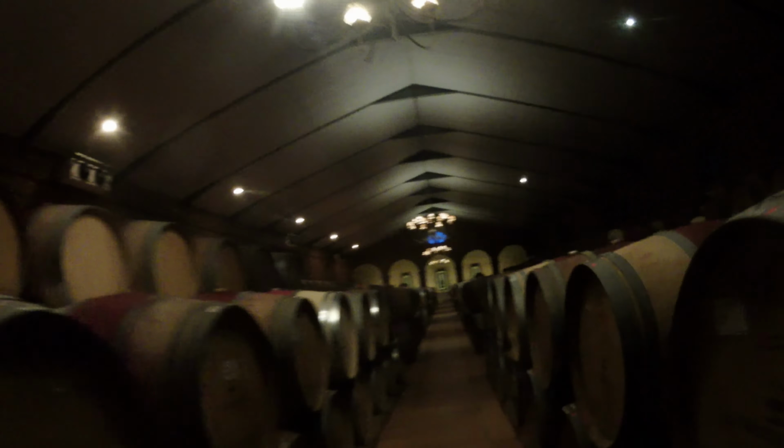One of these barrels, you can get about 300 bottles of wine from one barrel itself. These barrels are from France. Just making wine. All are red. Wow, smell good. These are all red. Smell really good.